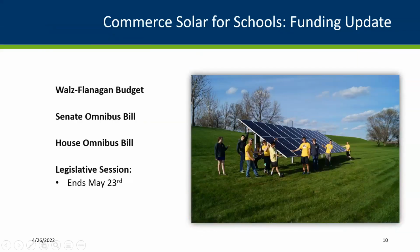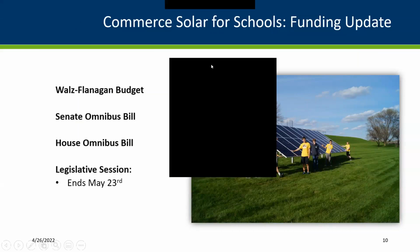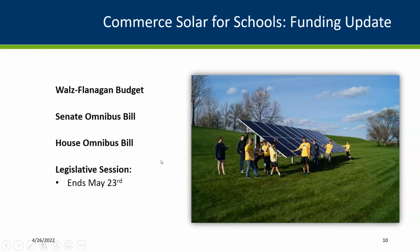And so there are various proposals out there for increased funding for the program. So first of all, some level of funding was included in the Walz-Flanagan budget. There is some level of additional funding in both the Senate and the House omnibus bills, and those numbers have been in flux, and nothing has been passed at this point, but the legislative session does end on May 23rd. So we will have more information likely at that time, although that is not guaranteed.